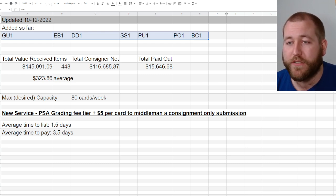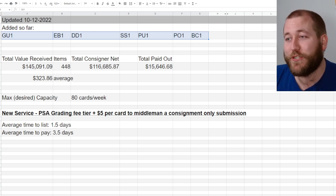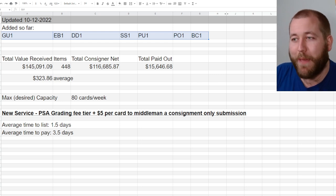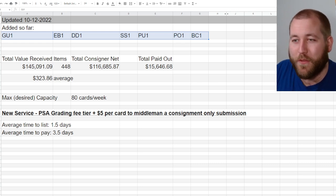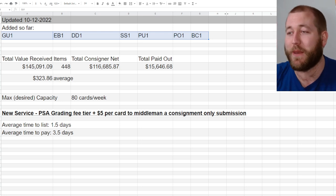I do have down here some averages: average time to list, 1.5 days, and average time to pay. That's just by design. When you pay once a week, if it sells the day before I pay out, it's a 1-day payout. If it sells the day after I pay out, it's like a 6-day. So the math just works out to where I'm averaging about 3.5 days. That's never going to change. That's always just going to be that way.